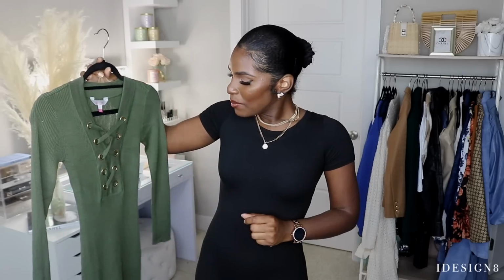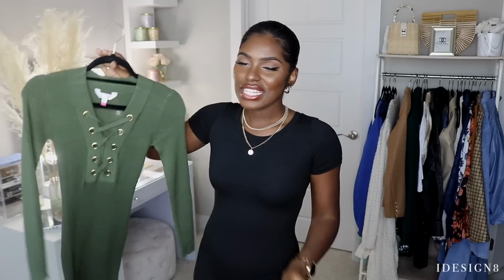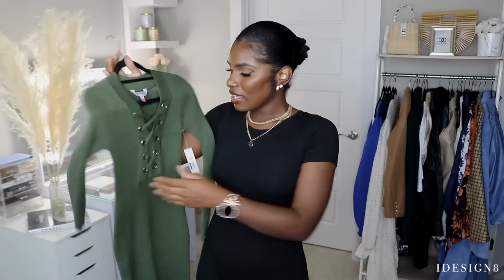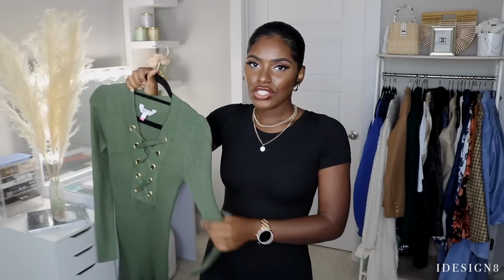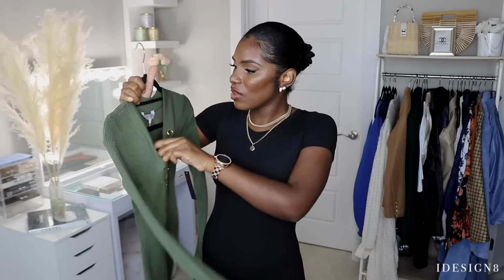Alright, you guys, so here's the last item that I got from Walmart. Bam. Okay, she looking skinny. So yes, I got this from the junior section, and I got this in an extra small because it seemed extremely stretchy. And you guys know, whenever it comes to dresses, I like for it to be skin tight on the girl, showing body, yada yada. So I'm hoping, I did not try this on, so I'm hoping that it will fit.